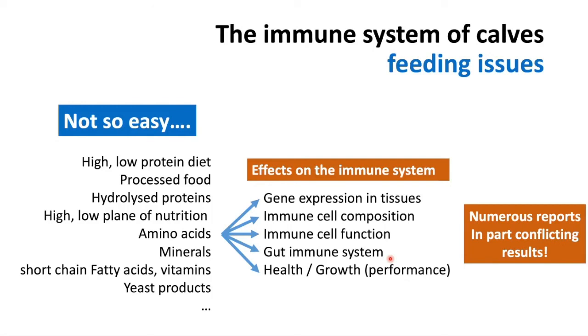Well, this addresses now mainly a feeding issue, and this is really not so easy. You can talk about high or low protein diet, processed foods, hydrolyzed proteins, amino acids, mineral supplementation, short-chain fatty acids, and so on and so on. There are numerous reports out there taking these isolated issues and analyzing this on the level of the animal or in vitro on the level of certain immune cells. You can see altered gene expression in tissues. You can measure an altered immune cell composition or immune cell function, if you change one of these parameters. In part, there are also conflicting results.